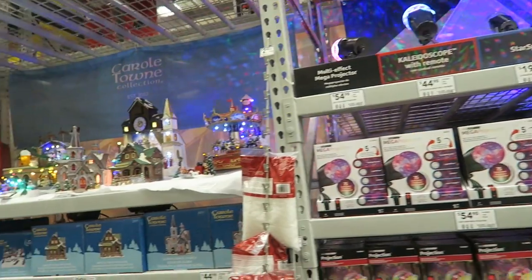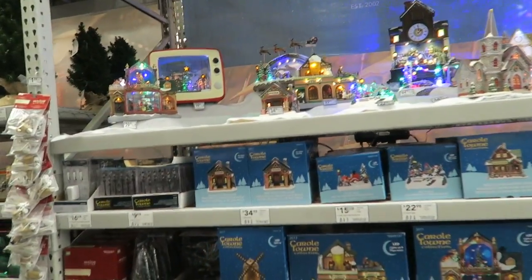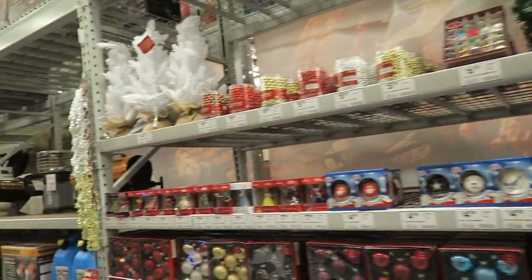And I think those are so cool. Mom and I are dying over them. We're looking at these little villages too, which are adorable.